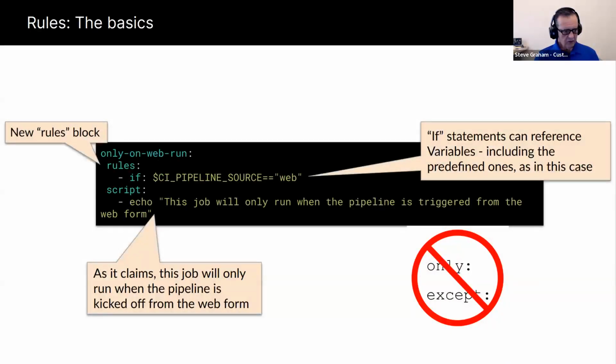And the basics on rules, you can see it defined here. In this particular case, we've got a job called only on web run. It's got a rules block defined below it. And then you can see that it's got a dash just below that. Rules is an array, by the way, and the dash is an array element. So in this particular case, if the CI pipeline source equals web, which, by the way, is a manual pipeline run. So if you go to the pipeline page and you click on run pipeline, that's what this particular value equates to.